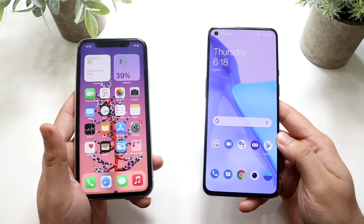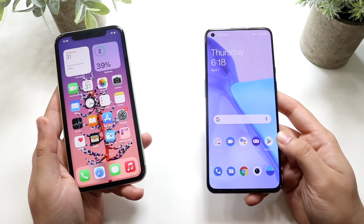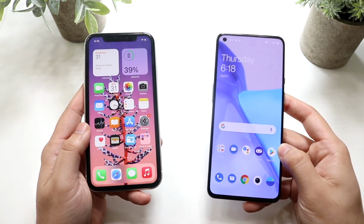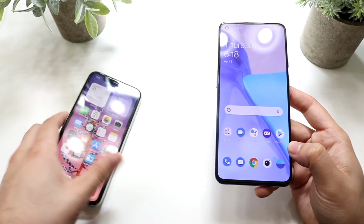I will tell you though, one of the bigger differences is still the software. Obviously Android and iOS here. If I had to pick one, I like iOS more, but Oxygen OS, as I mentioned before, is my favorite version of Android. It is by far my favorite thing. I always love Oxygen OS more than stock Android. Of course, they went a little bit of a different approach.